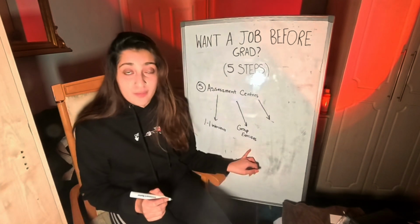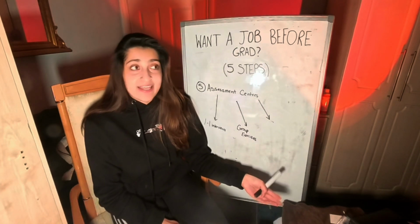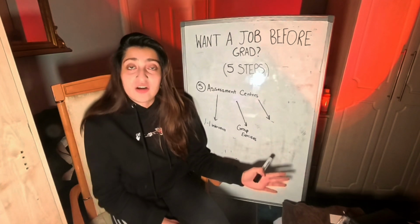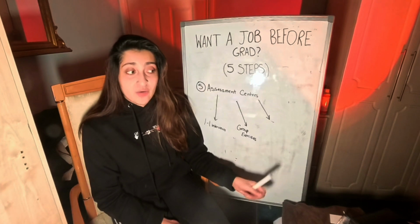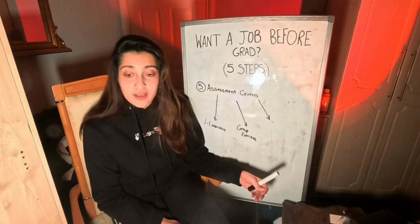So the next stage is the group exercises, okay? The biggest mistake most candidates make is that they think they have to be the loudest in the group in order to get noticed. Look, you're just going to come across as overbearing if you're doing that, okay? You need to demonstrate that you are a good collaborator and you are good at teamwork, not competition, okay?